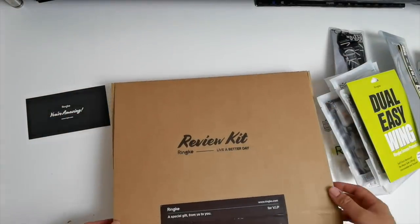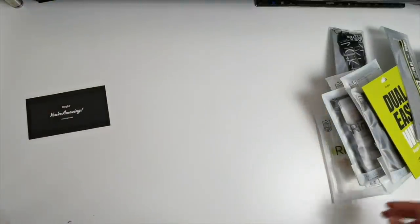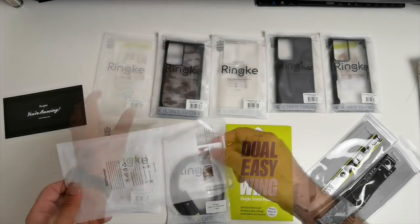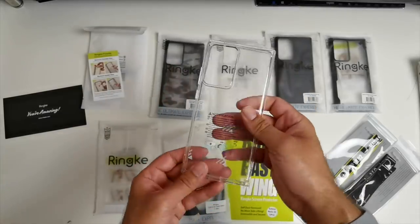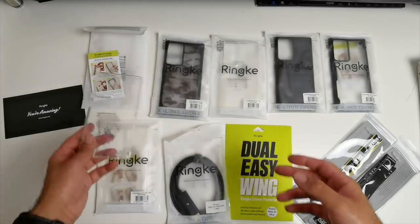I actually haven't had a look at what you get in this box, so it is a surprise for me as well. Okay, so it looks like we have 1, 2, 3, 4, 5, 6. We've got 6 smartphone cases for the Note 20 Ultra. I'll show you one of them at least. So Galaxy Note 20 clear case, giving you bumper protection. You've got an outside film you can peel off as well. Very nice quality cases by Ringke.